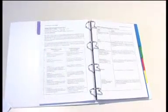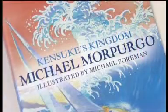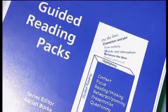I do think they represent good value for money, particularly because the lesson plans are quite specific, so I think that if you're looking for something to teach for a specific text, that amount of money for the Kensuke's Kingdom pack isn't particularly much for what you're actually getting. And as for the guided reading pack, I think it's full of so many good hints and tips. I think it's a good, worthwhile investment.